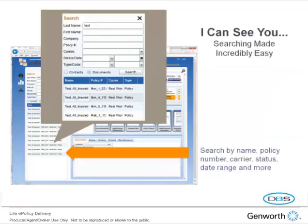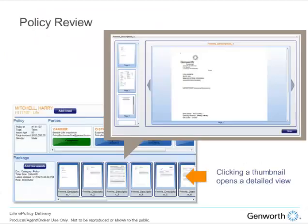The agency and the agent can access policies through the pending queue. However, to quickly locate a specific policy or group of policies, just click the spyglass on the top right of the dashboard and enter in any of the filter options on the left search window. Click the search button and see the policies listed below. You can then click on the policy you want to open from the list. As mentioned before, an easy-to-use viewer is available to allow detailed review of policy documents.